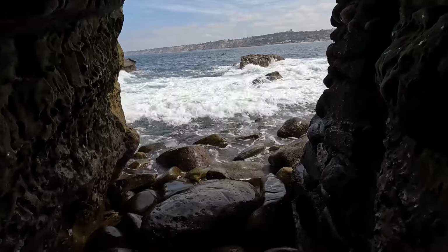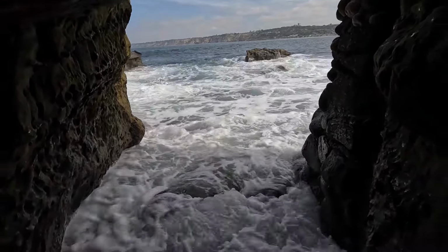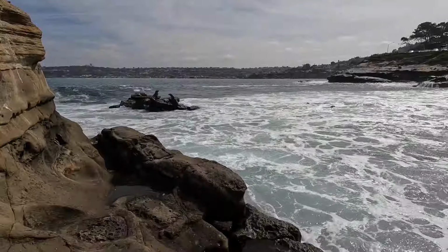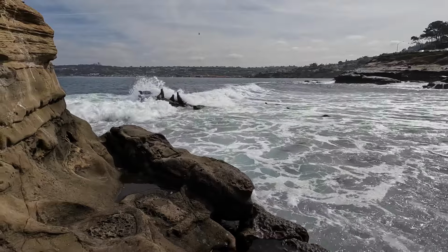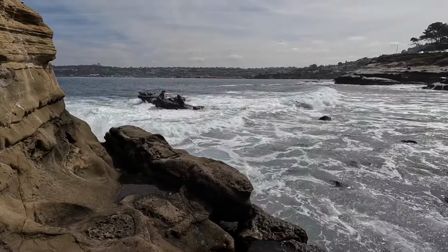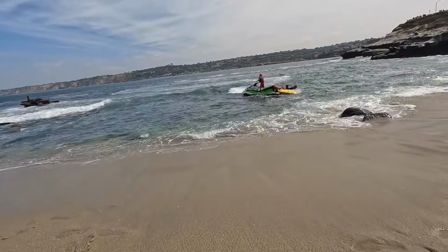As we make our way toward the cove in hopes of doing some snorkeling, it becomes quite apparent the waves are just too strong for a calm swim, even for the scuba folks. The current has injured someone's leg and required assistance to shore.